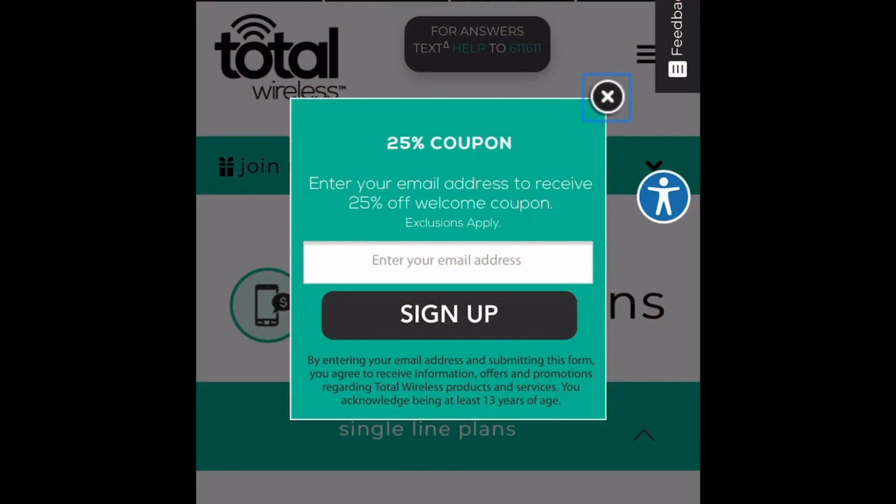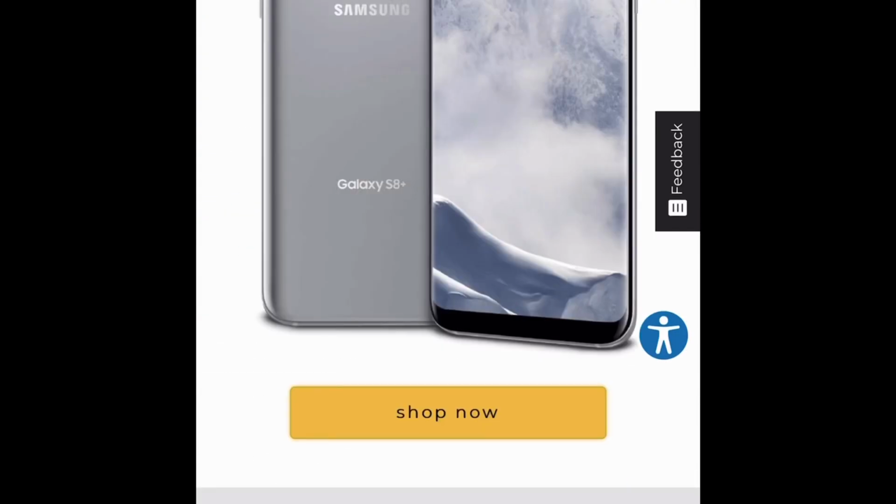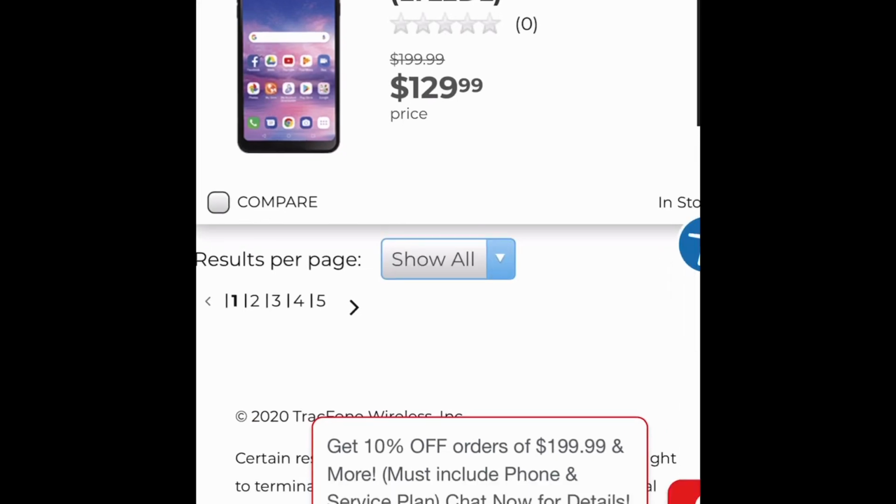I'm going to show you a little clip here, and we're going to scroll through all the phones on the Total Wireless website, all the crappy phones, but I'm mainly looking at iPhones, because when we're talking cell phones, really, we're talking iPhones. Okay, starting out, you want to give them your email so you can get that 25% off coupon at Total Wireless. So we just go to the phones, click on Show All, and there's a bunch of phones to scroll through.